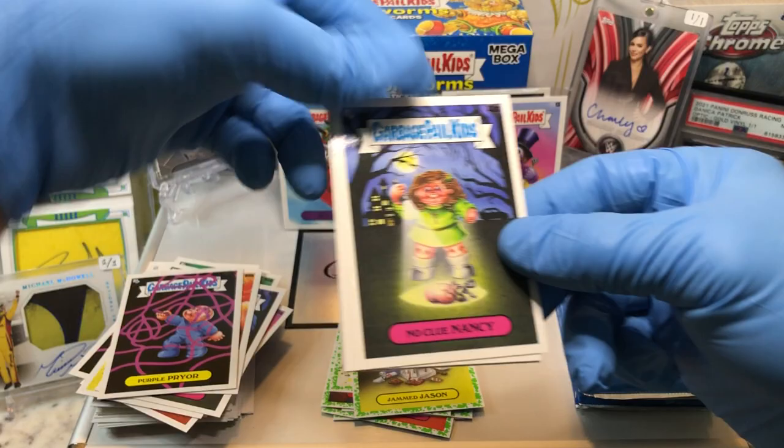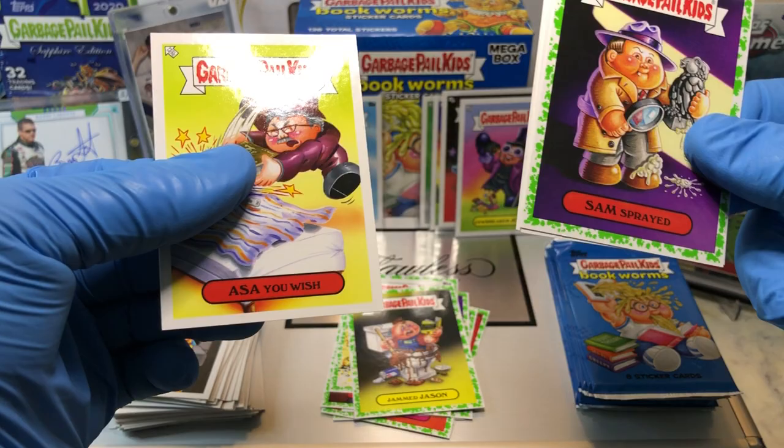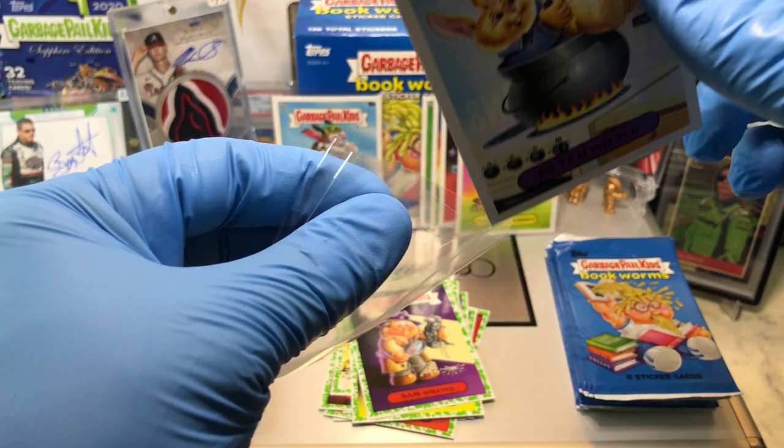No Clue Nancy, Goodnight June, Savage Simon, a Green Sam Sprayed, Booker Green, Radical Rapunzel, As You Wish, a Good Ania, and a Peter Potter, Gross Adaptions. And this one is an A card. Oh, 19A, what did these go up to? I'm curious.